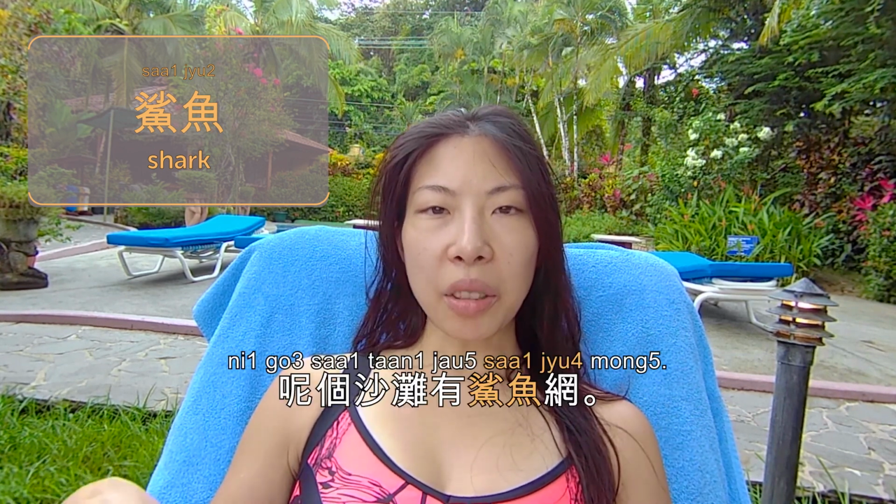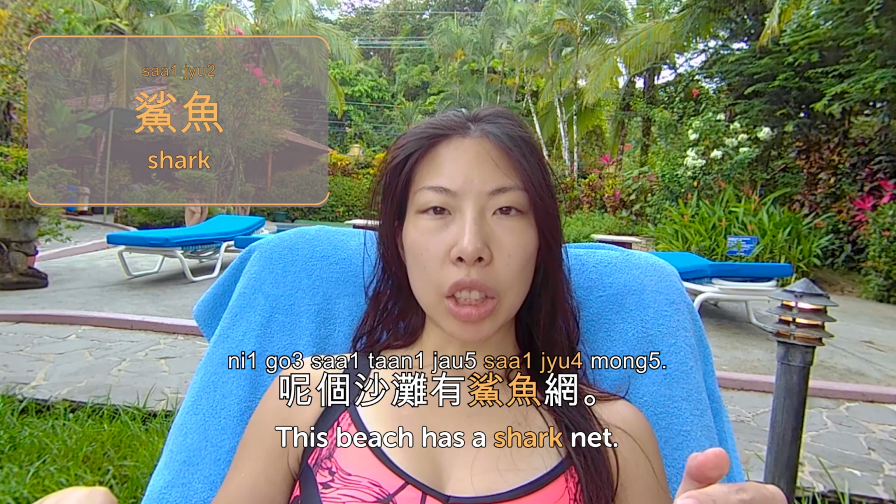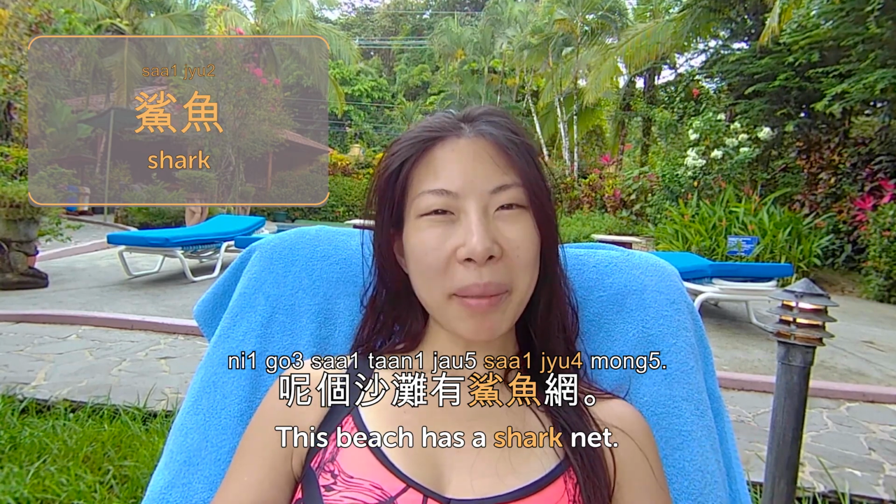In Hong Kong, some beaches, they set up shark nets around the area so people can swim within the area. So that's called 鯊魚網. 呢個沙灘有鯊魚網. This beach has a shark net, so it's safe to swim.